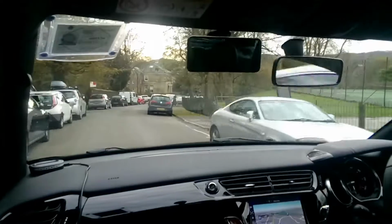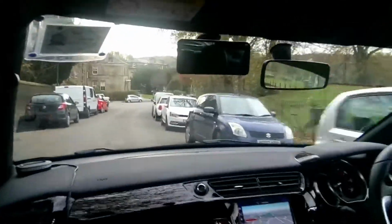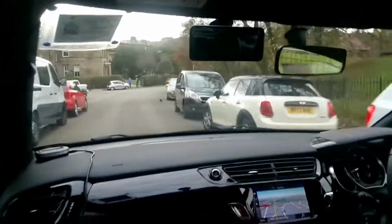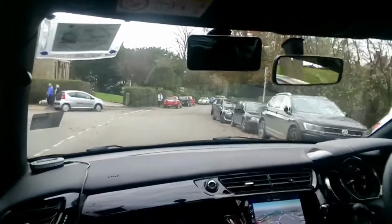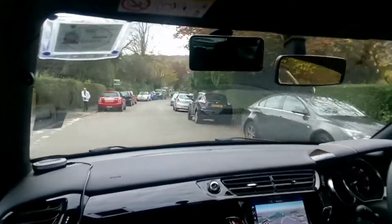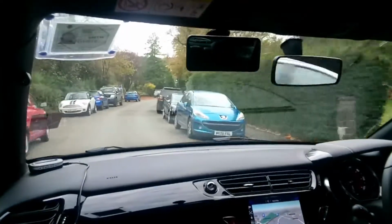So again, we're looking ahead. I'm looking to the left and the right of me and straight ahead. I'm looking in car doors for reflections. Slightly moving over to my left to anticipate anything coming, and I'm looking out for my escape routes. These are the little areas that we're going to pull into.